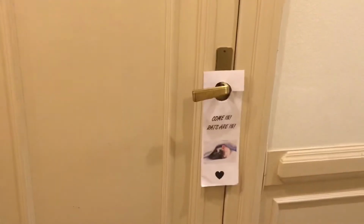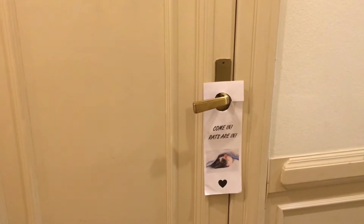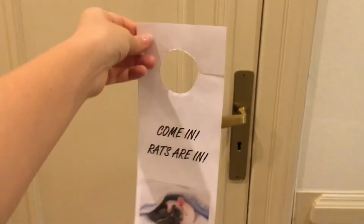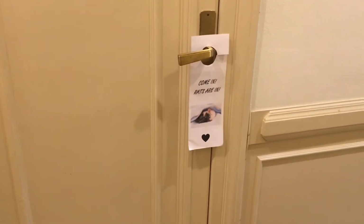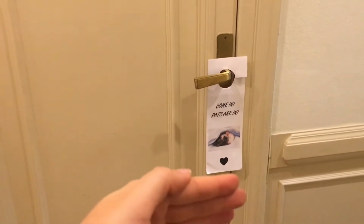I'm finally done with cleaning the room, and I thought why not take the opportunity to make a little room tour. So the first thing you see before coming inside is this sign, "Come in, rats are in," or "keep out, rats about," since I do free roam them, and I think it's a good way to keep your rats safe, especially when you live with other people, so that they don't open the door and accidentally either squash them or let them run out.